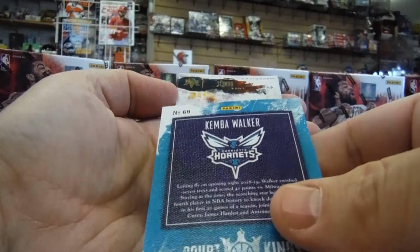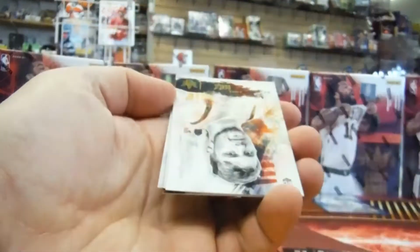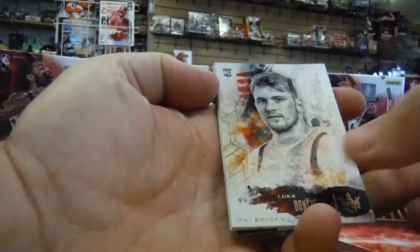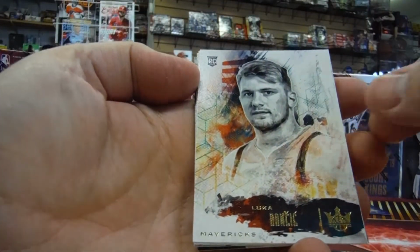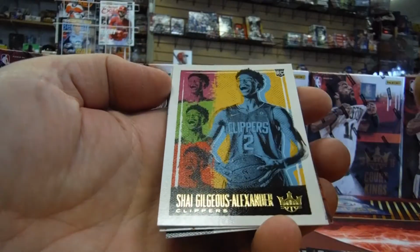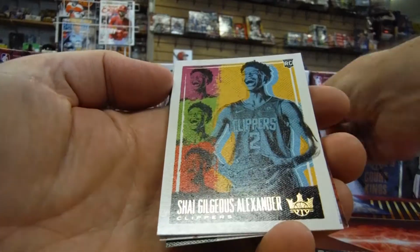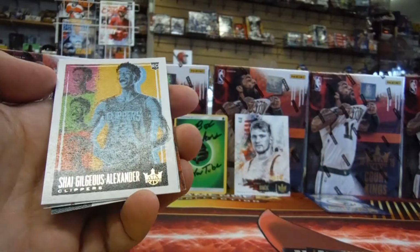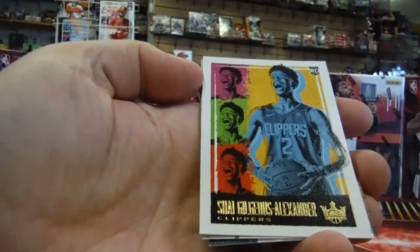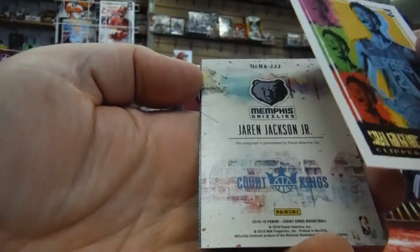Yeah, they're tough to see. They're kind of like paintings. 94 of 99. Oh, I spotted Luka. I see Luka. Rookie card. Luka Doncic. There he is. That's the one we were looking for. It doesn't look like it's numbered unless I'm missing it. I'll put Luka back there. Shai, how do you say that one? Alexander. Just say Alexander.